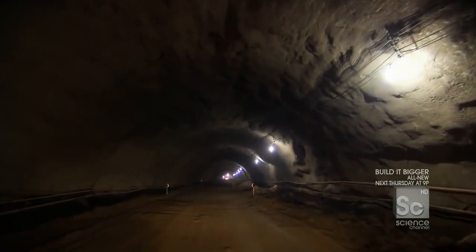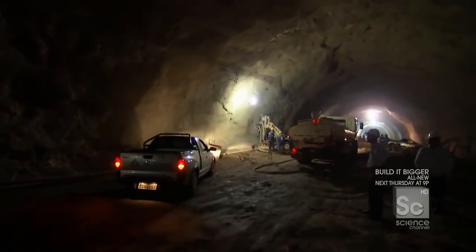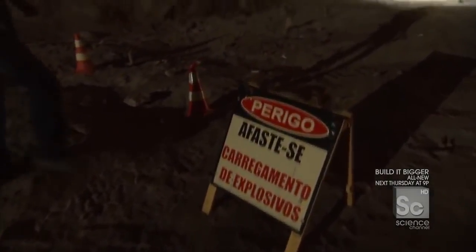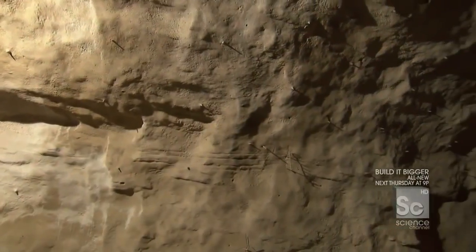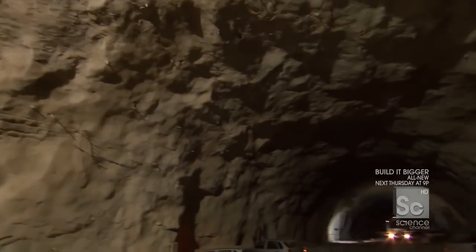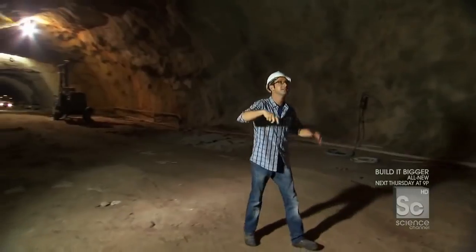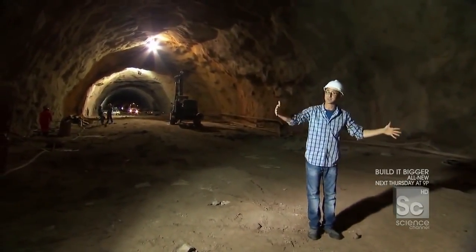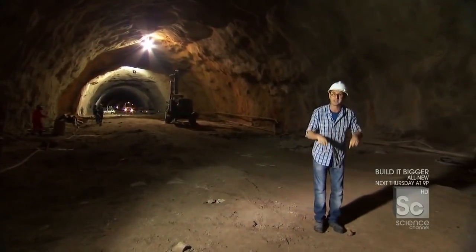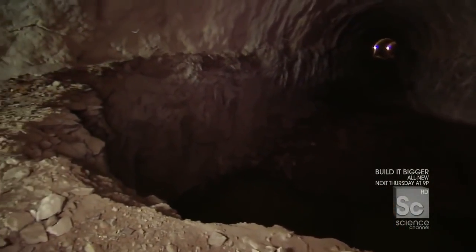In total, workers have to remove over 45 million cubic feet of rock, enough to cover Central Park and over a foot of earth. Going in. With the weight of a 240-foot mountain above, the team has developed a safe way to build one of the largest tunnels in the world. It's a two-step process. Step number one is what you see they've already done. They blasted out this entire 26-foot tall semicircle. The second step is to go straight down.